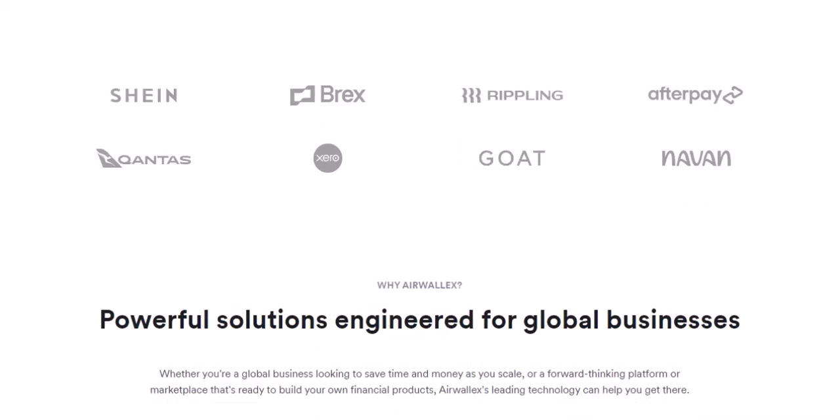While Airwallex doesn't explicitly advertise its cards for personal use, there are no clear terms prohibiting it either. However, there are some key things to consider before diving in. 1. Not built for personal finance. Airwallex is designed for businesses, meaning features like expense reports and integrations with bookkeeping software might be lacking. You'll likely need to find alternative solutions for managing your personal finances alongside the card.